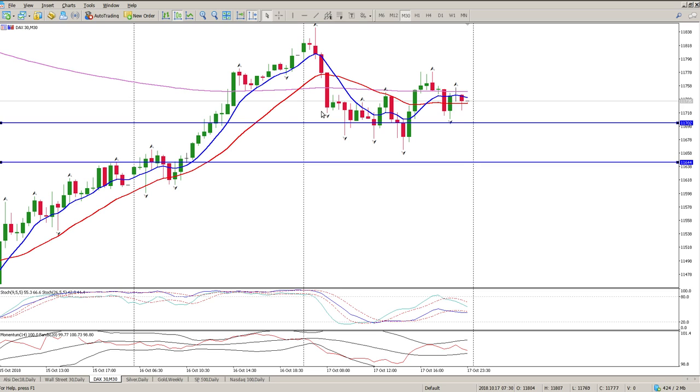So you can see that the 30-minute 200 EMA played a role in this again. We sold off most of the day, testing the level, but you can see the minute we start extending below this level, there's always a potential that we're going to move more to the downside. So this level here of 11,644 is the daily gap, and I'll just confirm that for you now.